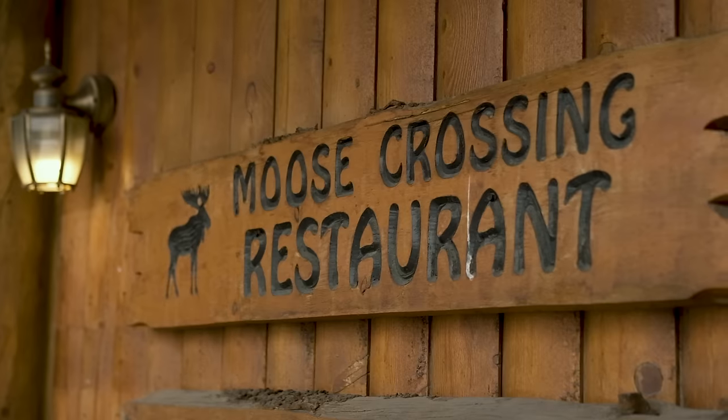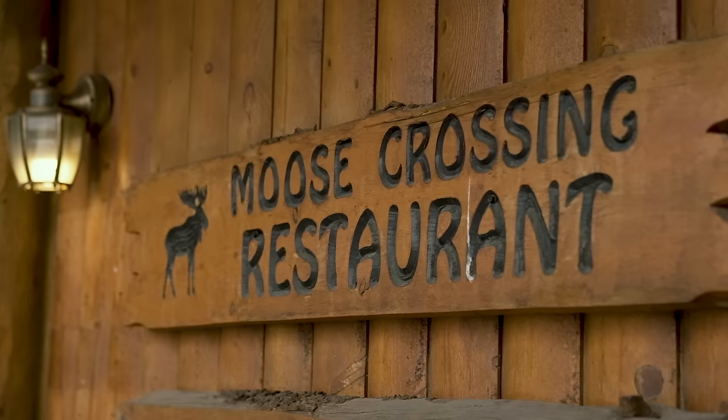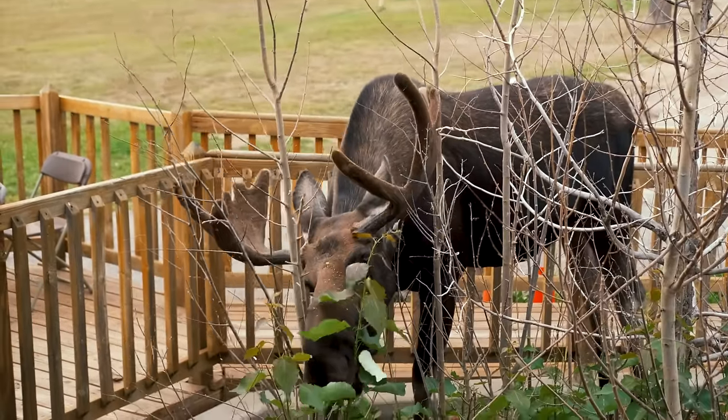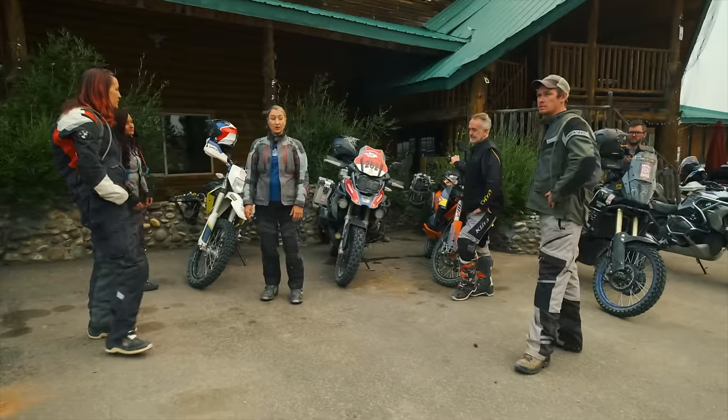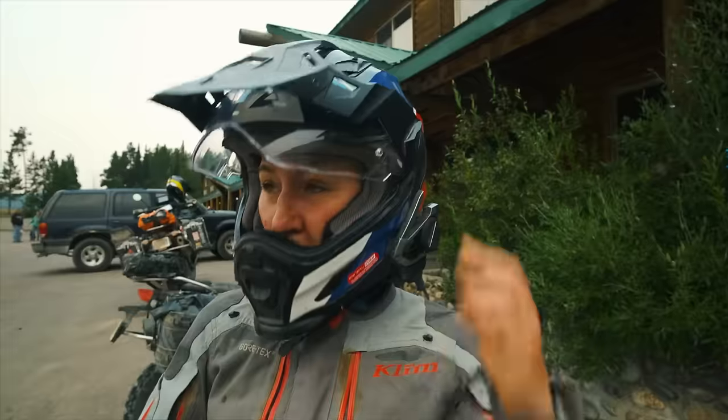I was like, oh my God. The name of the restaurant was Moose Crossing, and the moose was chowing on some leaves just outside the window. I ran out the door and ended up getting a great photo framed with a canoe in the foreground. We haven't had any internet, so I haven't sent it to Hannah yet, but I cannot wait to send her some of those pictures. So, last day, everybody.